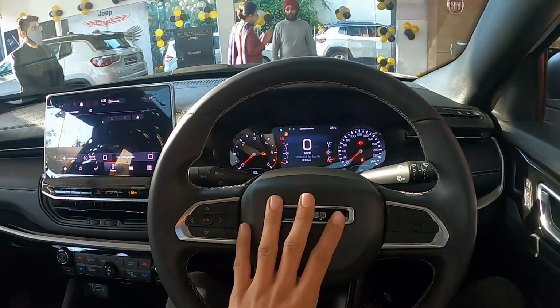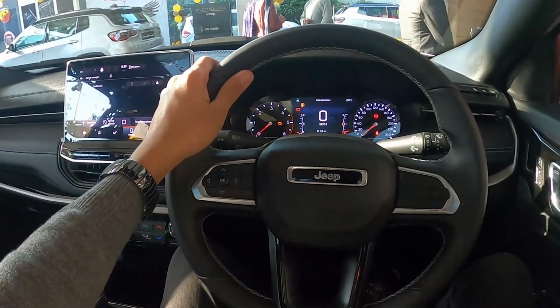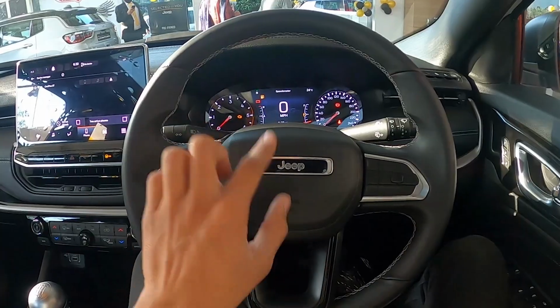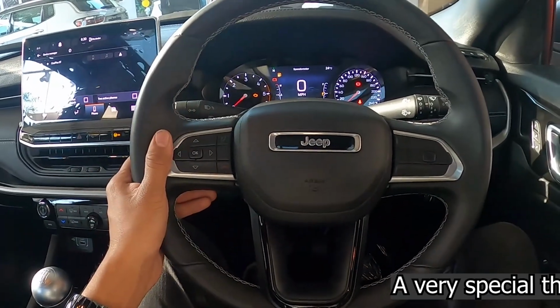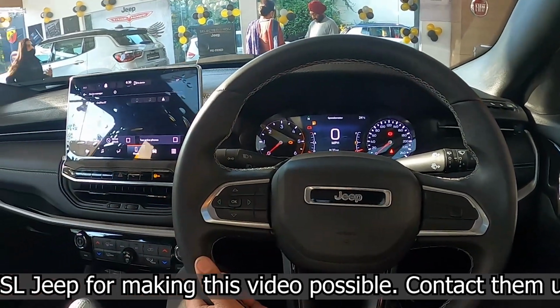The interior of the Jeep Compass, they have done it really well. The materials used, the way they've made it, especially the steering wheel. The previous generation Jeep Compass, I was not that big of a fan of the steering wheel of that car, but this time around the facelifted variant has done it really well. It's very sophisticated, everything is on my fingers wherever I need it, and it's very nice. It's a leather wrapped steering wheel.